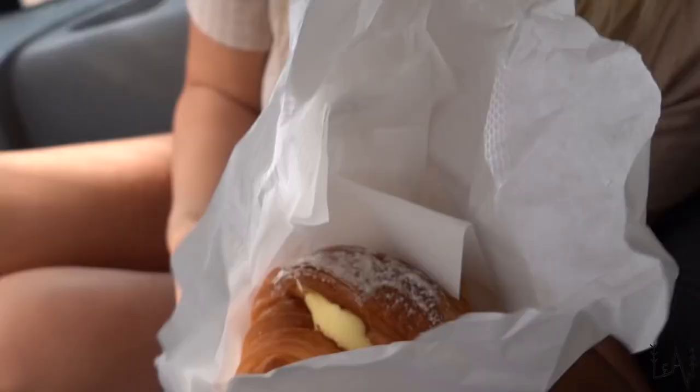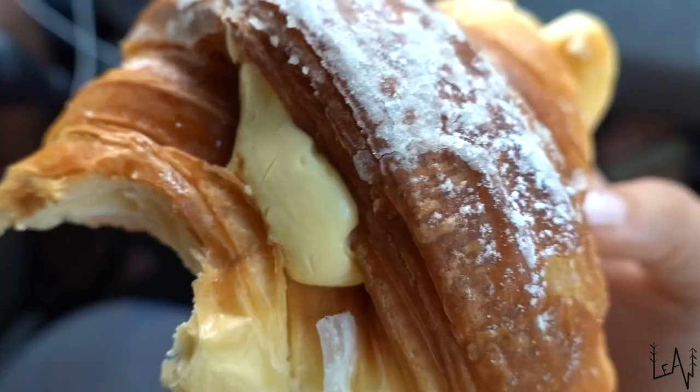Well, now let's have breakfast. We just bought brioche with crema chantilly, with the chantilly cream. I couldn't resist. Let's have breakfast and then let's hit the road. And then we hit the road.